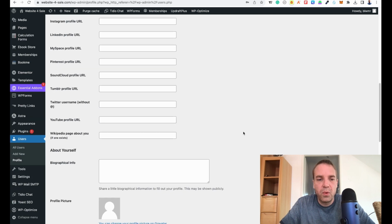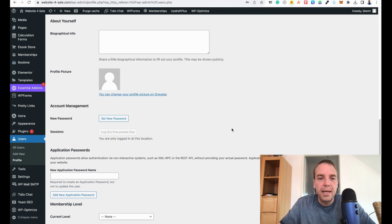You can see here, Set New Password, and there you can auto-generate a really strong password. If you have a really weak password with only a few characters, then it's likely that hackers can attack your website, or brute force into your website, and take over your website or infect your website with malware or viruses and something like this.